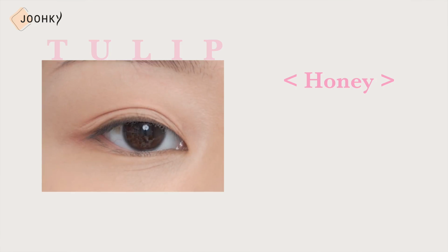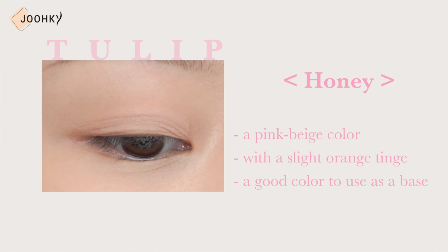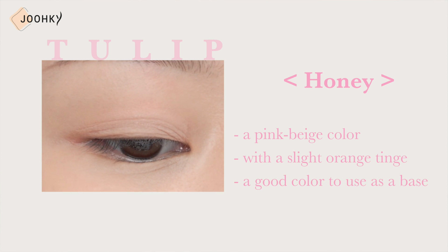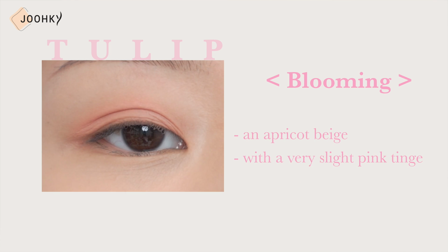Honey. This looks to be a pink beige color with a slight orange tinge. I think it'll be a good color to use as a base. Blooming. This seems like an apricot beige with a very slight pink tinge.